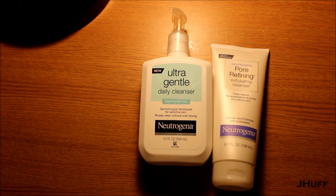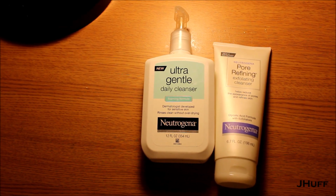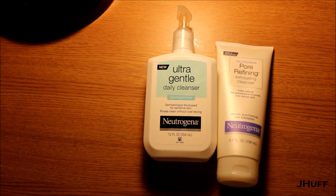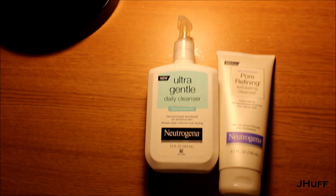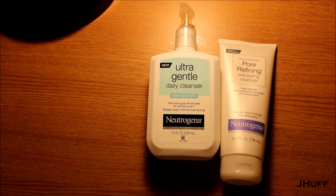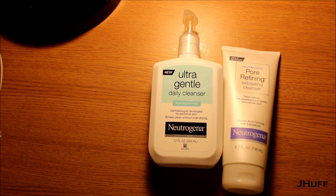But yeah, these are both good, and I try to use the same products because say I'm using a different product, it may not mix well with others. So I know if I'm using Neutrogena and Neutrogena, it's going to mix well because they're using the same products to make these cleansers and this exfoliant. And these are both newer, so you can definitely get them from the store.